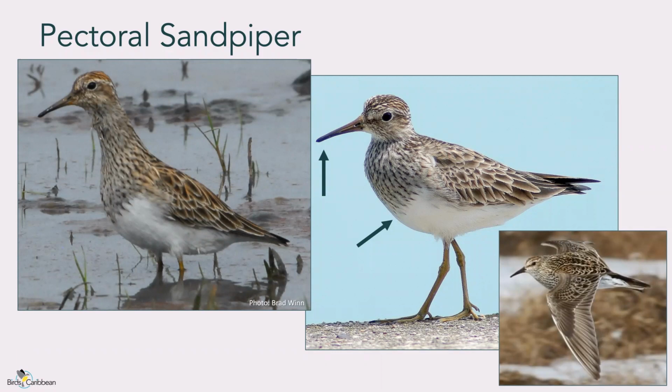Some of the key features for the pectoral are that short, fairly thick-based, but slightly decurved bill. It's a yellowish bill. Also has yellowish legs. So the bill and legs are both yellowish. But one of the key things is that strong demarcation between all of the streaking and the gray, brownish gray ground color on the breast and grading to that white belly. It's a very sharp line between the two, and that's really distinctive. So between the bill shape, yellowish bill, yellowish legs, and that strong demarcation between the breast and belly, point to pectoral sandpiper.